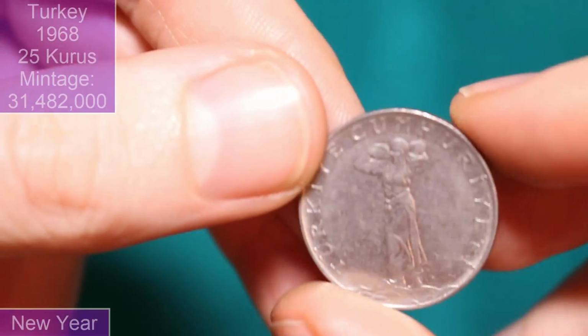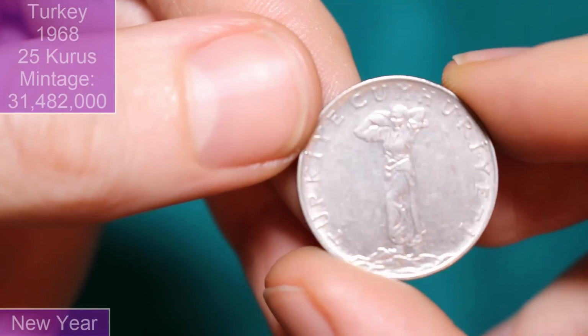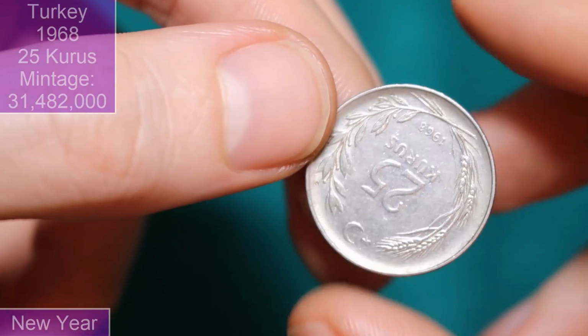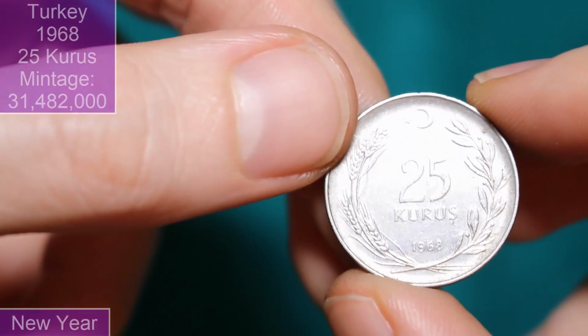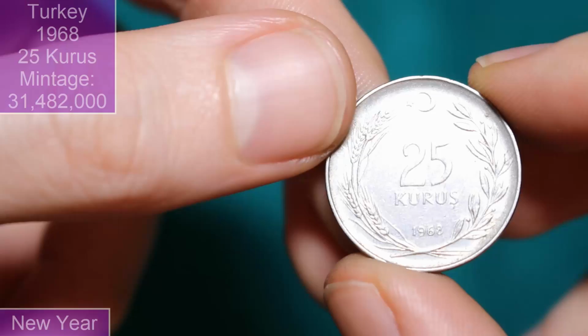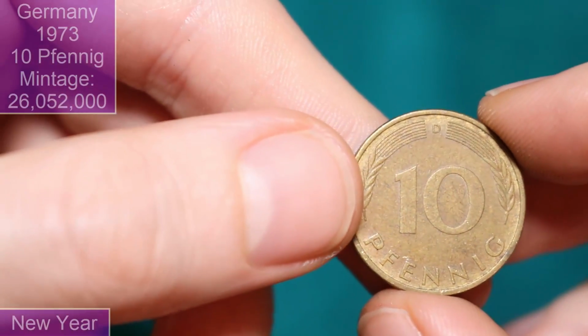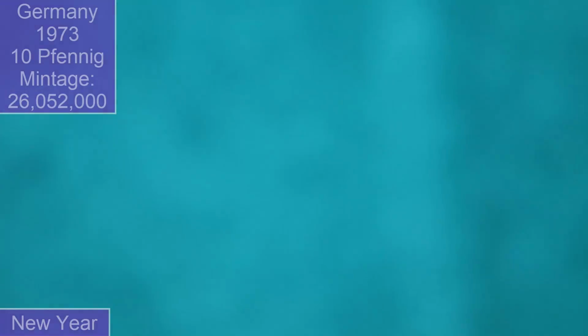We haven't had any Polish ones, they're the ones I can't pronounce. Another Turkish one. Kind of getting a good variety of different Turkish coins, aren't we? We've had lots of modern ones in previous hunts. 1968, 25 Kuruş. Another German, 1973, 10 Pfennig. D mint mark at the top there.